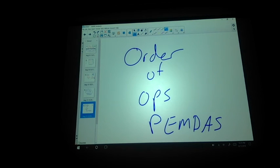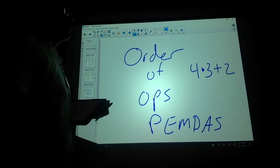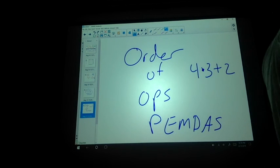If you had a problem like 4 times 3 plus 2, if you add 3 and 2 together first, then multiply, it's a different number than if you multiply the 4 and the 3 and then add the 2. Order of operations would suggest, hey, we do multiplication and then addition. So you get 4 times 3, so you get 12. 12 added to 2 is 14. So order of operations is important.